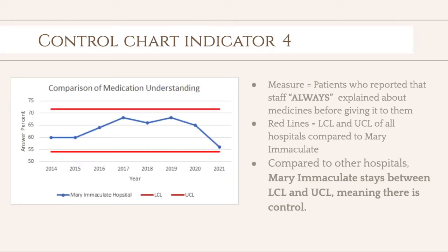The fourth control chart that I did was to compare the patients who reported that the staff explained the medications before giving them to them. And so between 2014 and 2021, Mary Immaculate stays between the lower control limit and upper control limit, meaning there is control and that there is satisfaction, and that patients are receiving the information that they deserve to understand what medications they are taking.